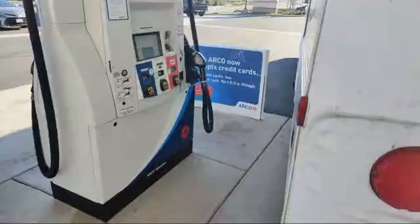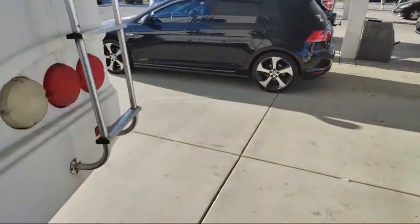Shoot, I gotta pull further forward, I think. Yeah, I'm gonna have to pull further forward. Dang it. All right, so back into the RV here. Let me get pulled forward so that I can actually reach that gas deal there. Here we go. Need to drive a little bit further. All right. Let's do that.